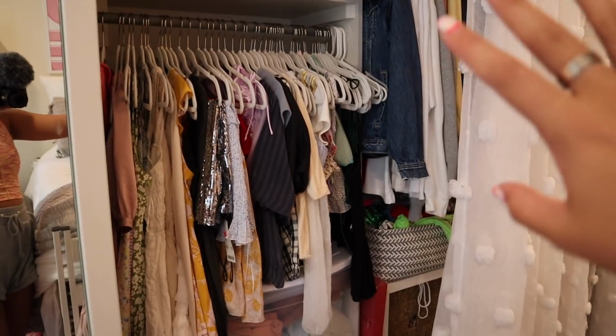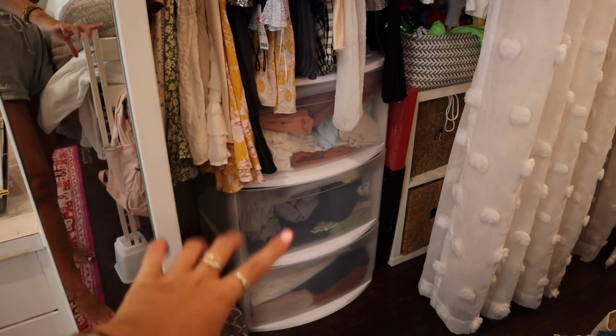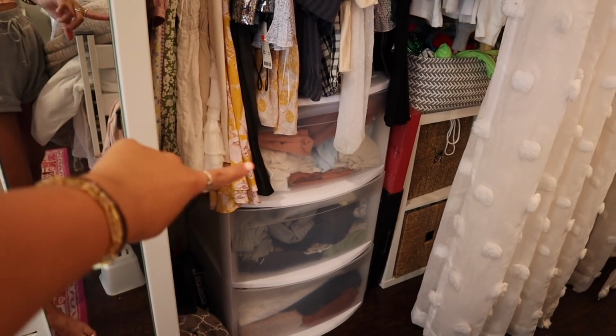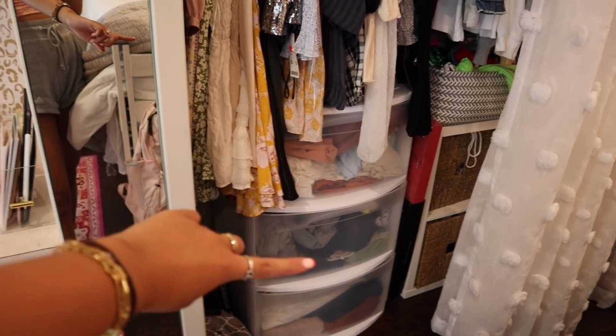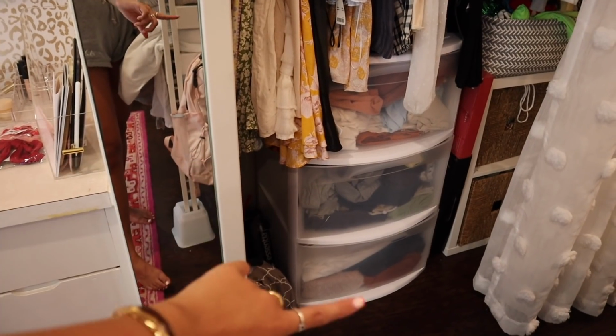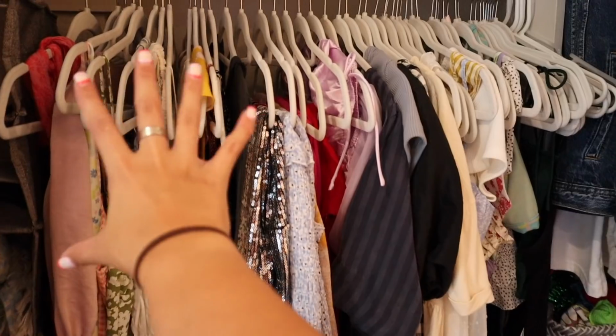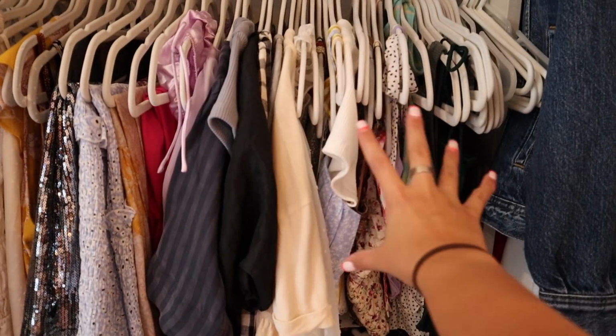We've got a lot going on here. This bin is from Target. It is literally a lifesaver because I have so many clothes. So these are my t-shirts. This is pants, sweatpants, sweat shorts. And those are all my sweaters for winter. These are all of my clothes. These are my dresses, shirts, and then tank tops.